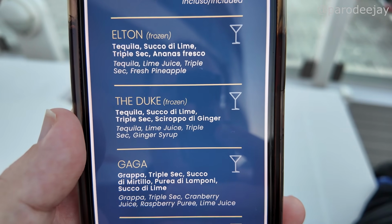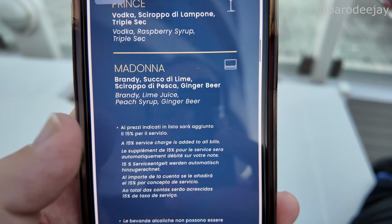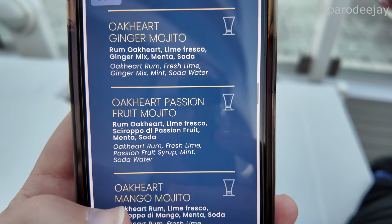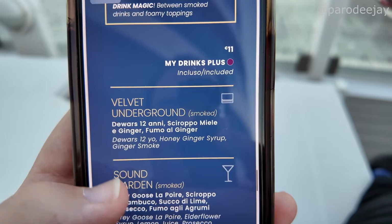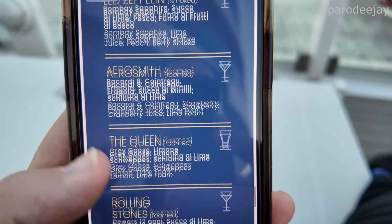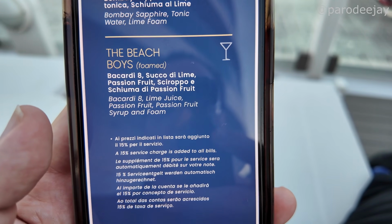Well, this bar's theme seems to be singers and stuff. We've got Elton and Gaga and the Beatles. Who's under the muddled cocktails? Okay, we don't have any really singers down here. But under their smoked cocktails, there we go. Oh, Velvet Underground, Soundgarden, Zeppelin, Aerosmith, Queen, Rolling Stones, Kiss, Oasis, and the Beach Boys. Whole lot of smoking going on.